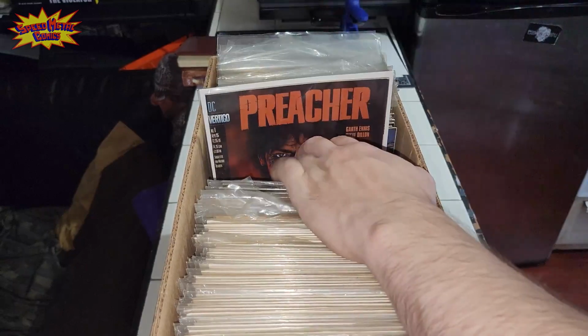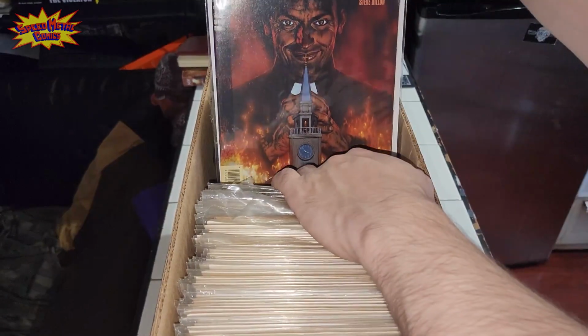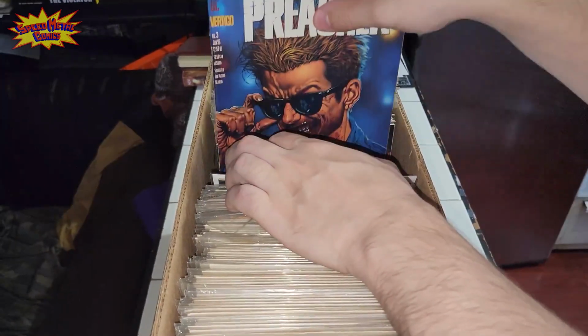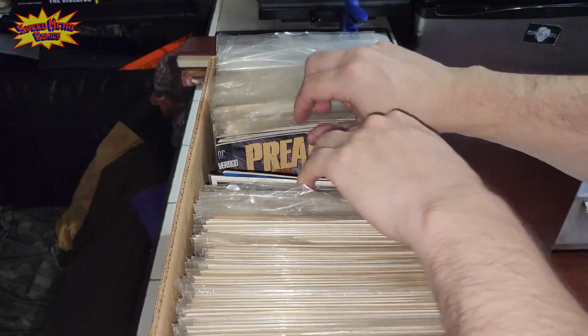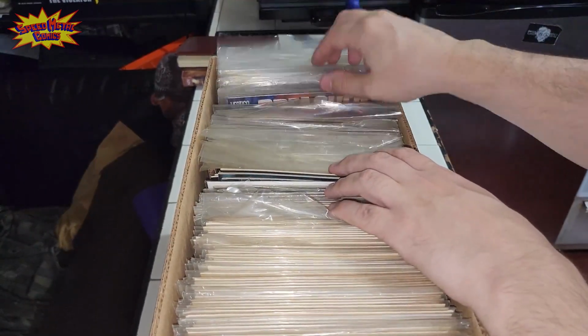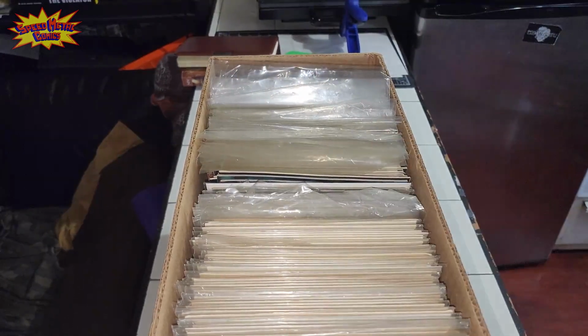And then Preacher, the entire run, I think I'm missing 38 or something. Not the highest grade, these have been read. I'm probably gonna read these first before I sell them. I don't want to go through them all, but yeah, Preacher, the entire collection, even the extras.